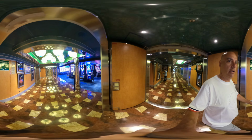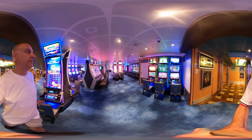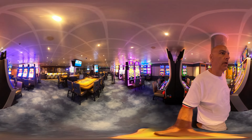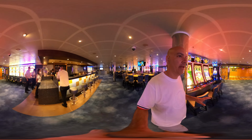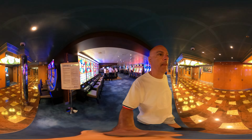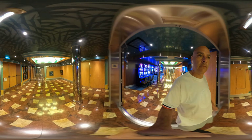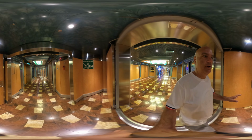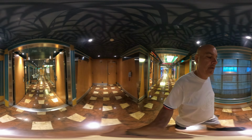Halfway down, you'll find the ship's casino. There's actually two levels of casino here on the ship. Lots of table games, lots of video poker, and slots as well. Also in here, you'll find a casino bar. Now, smoking is allowed in the casino, providing you're actively playing the machines. Here you'll find an ATM if you need cash to go into any of the ports or the casino. On board the Carnival ship, it's actually a cashless system. You don't need cash here on board. They give you a room card and everything is charged to your onboard account, with the exception of the casino.